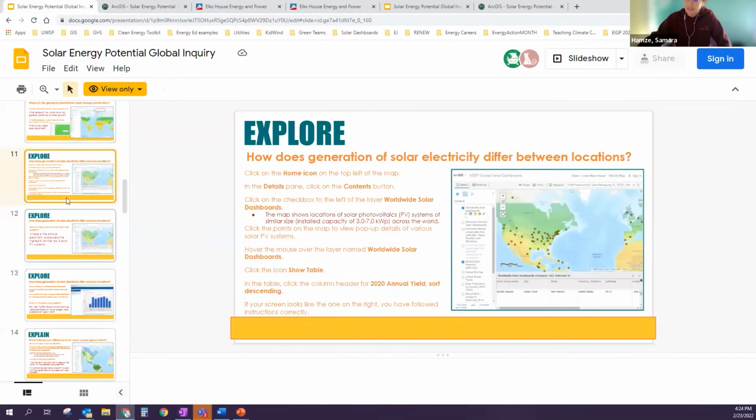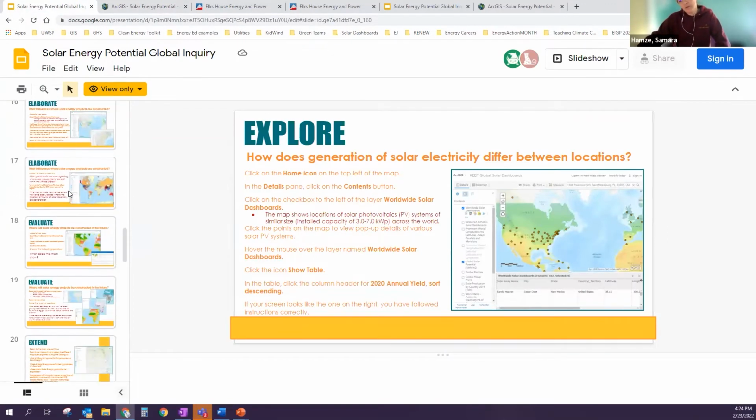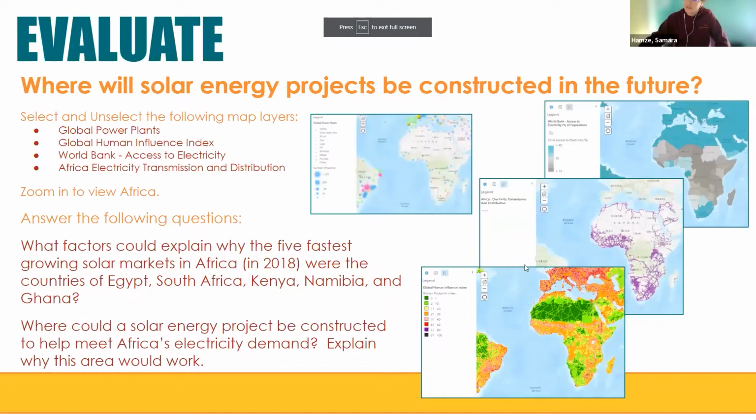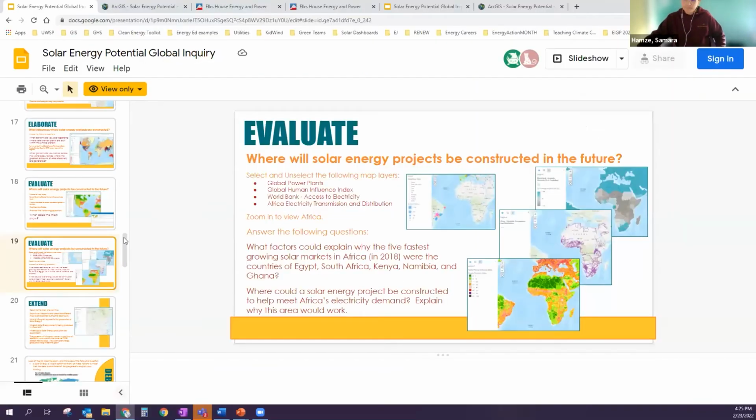So then I'm just going through the lesson here. I'm taking us to the last slide, one of the last slides in the lesson. That is an overview of what I just went through with you on the ArcGIS map that's available there, just so you can take a look at how students would be guided through that as well, and doing their own exploration and evaluation for solar energy potential and energy generation.